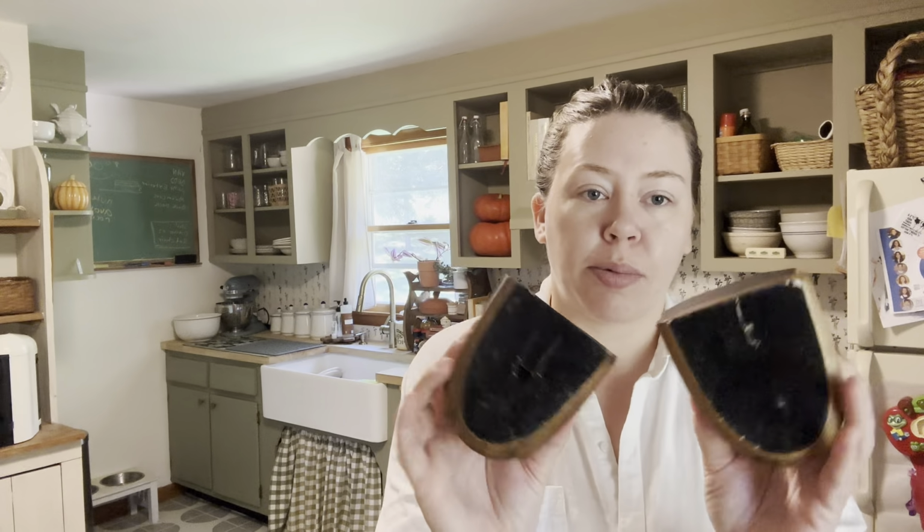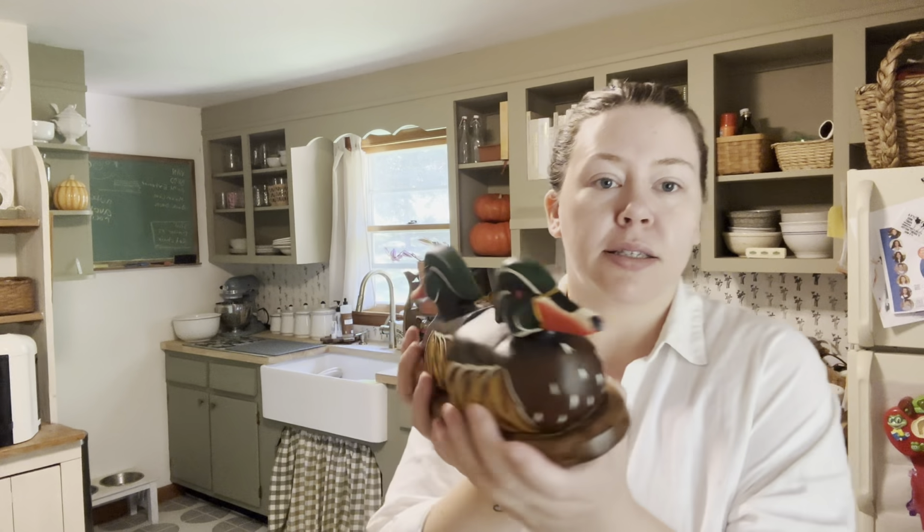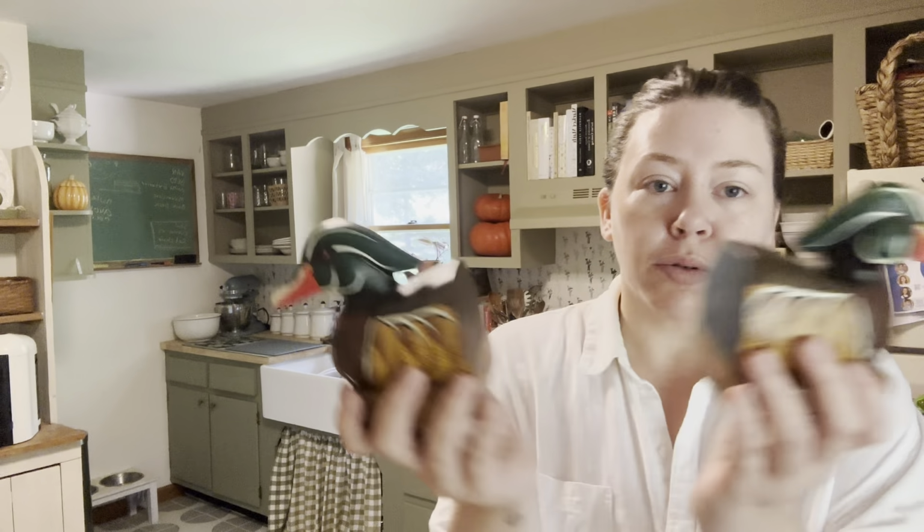And they're in great shape, but they have the felting bottom. So I know they're pretty old, like probably 70s, 60s. But they're so, so cute. They would look really, really cool in like a study.